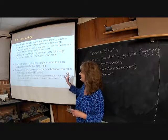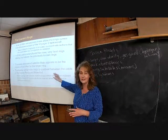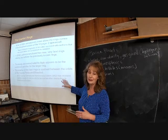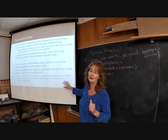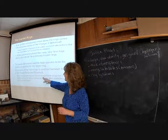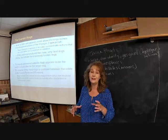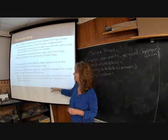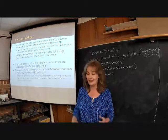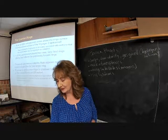And notice the names of these moons: Portia, Rosalind, Mab. These are names of heroines from Shakespeare's plays. The International Astronomical Union declared that all the moons of Uranus should be named after characters in Shakespeare's plays. So that's the theme they've got going on for the Uranian moons.